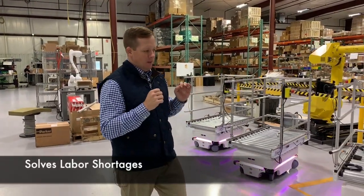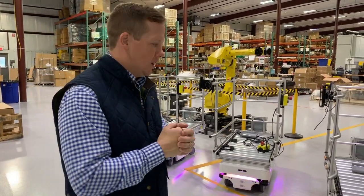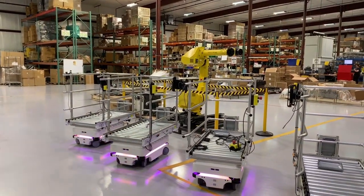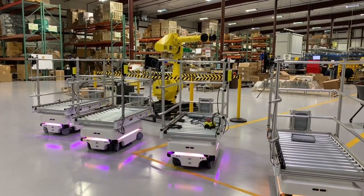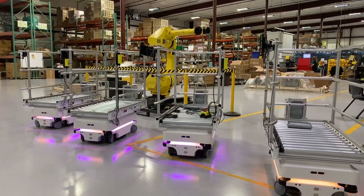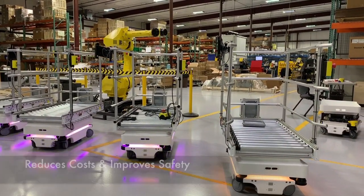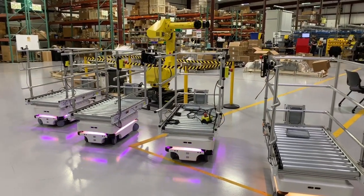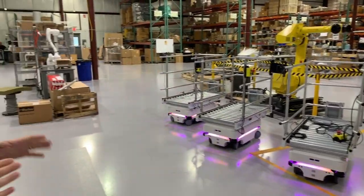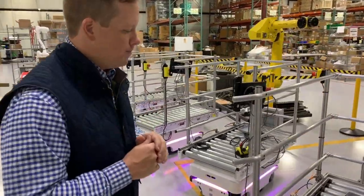Basically, they're having some trouble hiring people to move material around their facility. We looked at a couple different options for them and landed on this solution. With these 4, they'll be up to a total of 8 robots in their manufacturing environment. This helps them to operate more cost effectively, safely, and just in general makes them more competitive in the manufacturing space. If we zoom in on these a little bit, I want to highlight just a few things that are a little more than meet the eye.